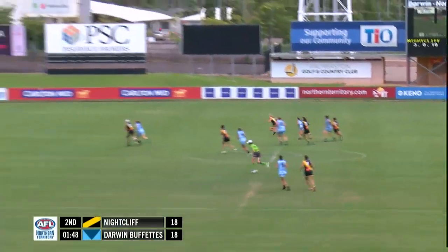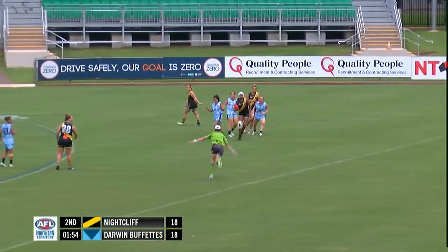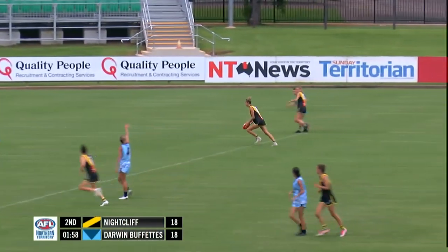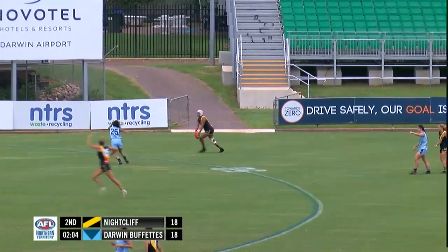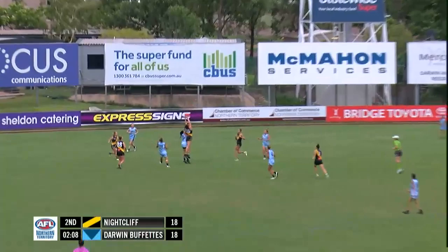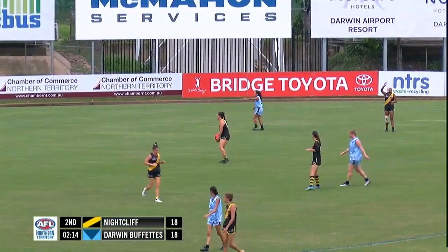So Wolsey over the top, kick around the corner by De Hommel for Nightcliff, drives them towards half forward. Iakono back there again. Spilt the ball as she was tackled. She thought she was held without it, but I think the free kick was probably fair enough, and Miskin Ripia gets on the end of this one for Nightcliff. Kicks the ball in high towards the corridor. Oh, and a strong mark taken over the back there for Nightcliff by Rose Russell.